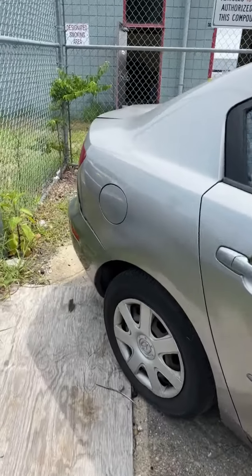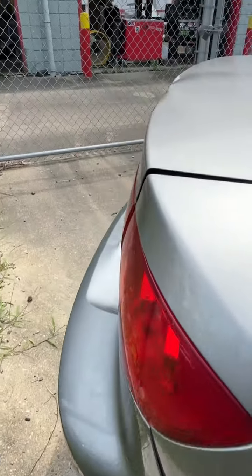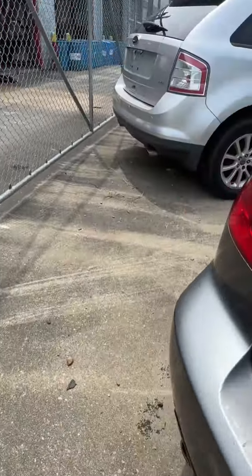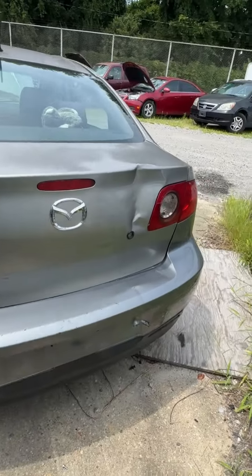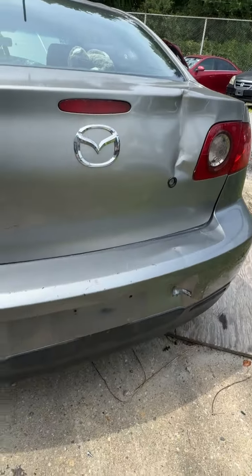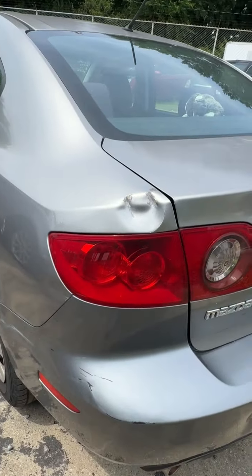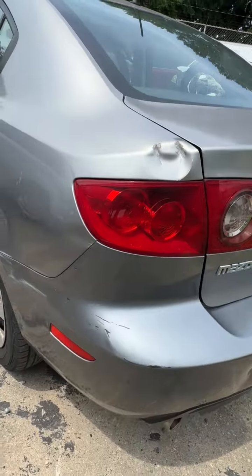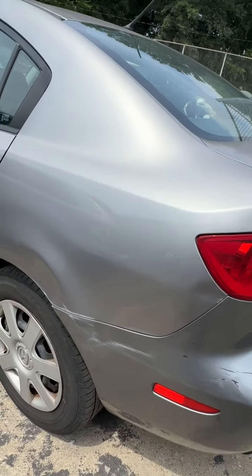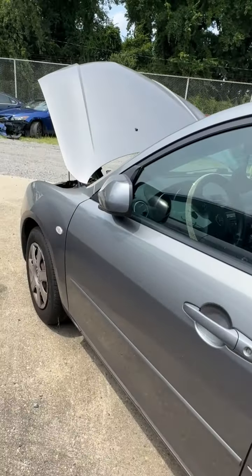Body-wise, she looks pretty good over here. On the bumper trim, there's a line right in there that you can see, but it doesn't appear to have a whole lot of damage. Damage right there, you can see where it backed into something. See the scuffs and scratches. Another bit of damage right there, where it sideswiped something coming down through here. Going back up to the front.